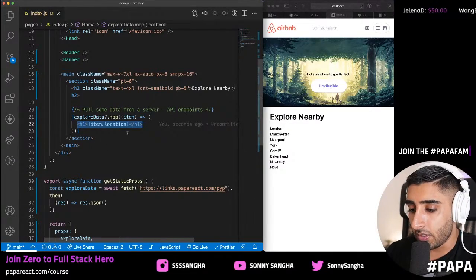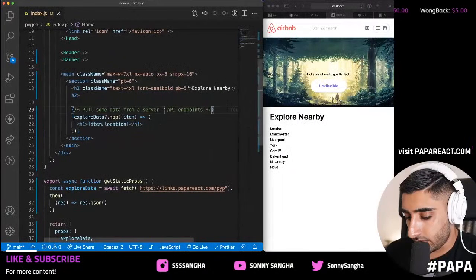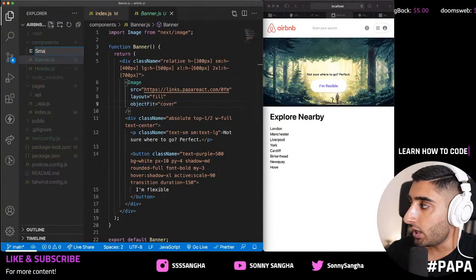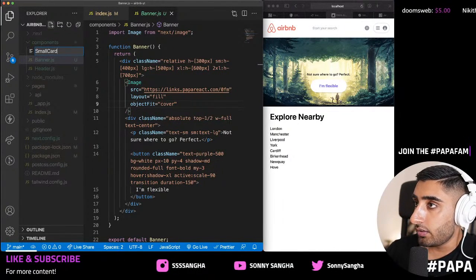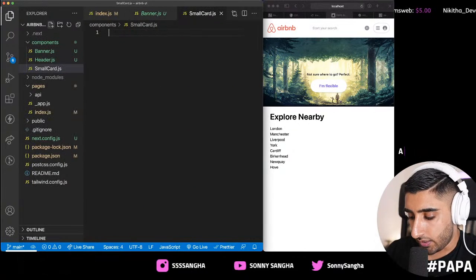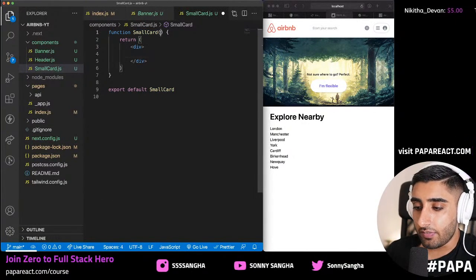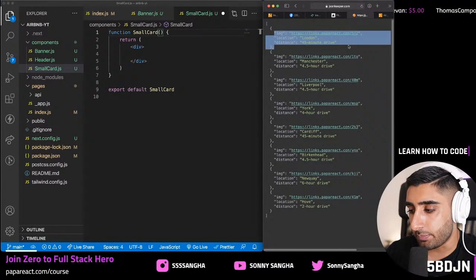We're going to create the SmallCard component to represent this. Okay. So Command B, go to my components and I'm going to go ahead and type in SmallCard.js, then RFCE for our boilerplate code. And then inside of here, what do you think I'm going to do, right? So I actually want to get this information passed through.